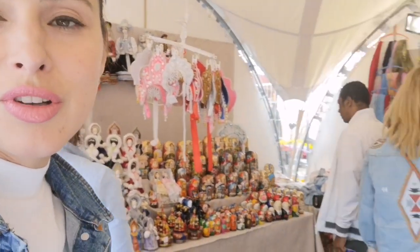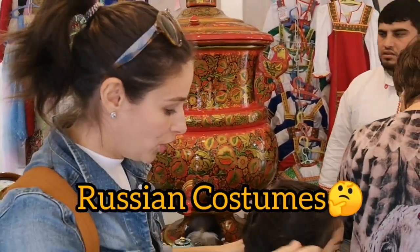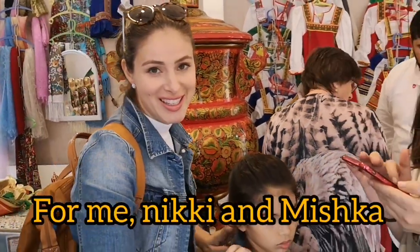I'm in the store of Russian costumes. I'm going to choose something for Nicholas. Alright, we're getting some Russian costumes, for Nicole and me and Misha.